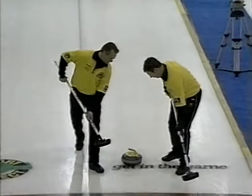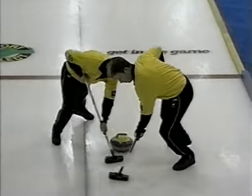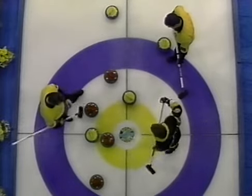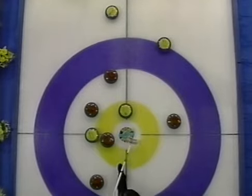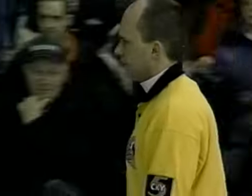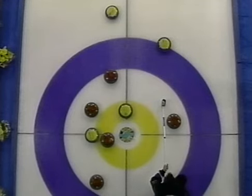Got a curl. Yep. Curl. Just wait. Line's good. It's got a curl. Whoa. Good shot. Curl. It's almost as good as John could do on that shot. Even though he's not shot rock, he's put it in a position where if Don is a little wide on this shot, he can easily jam it on his own. But that's almost as good as he could hope for.